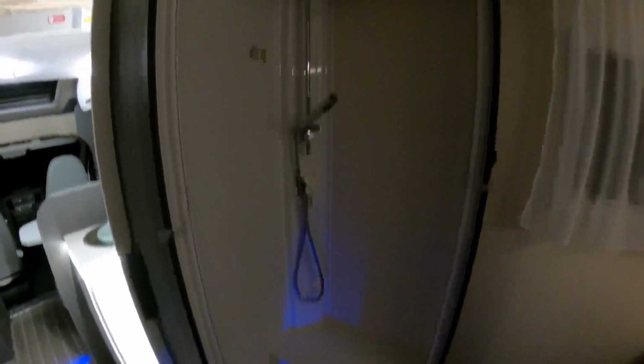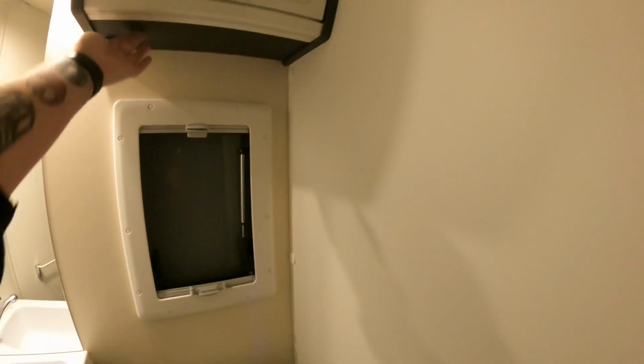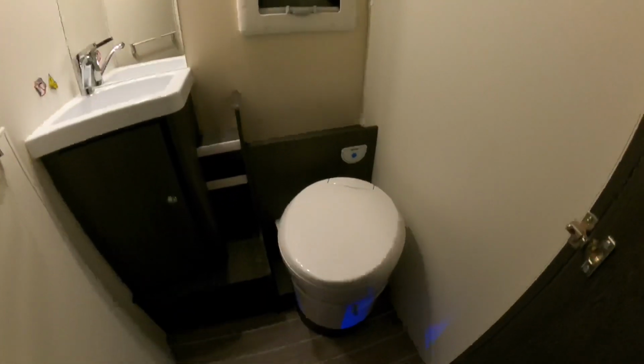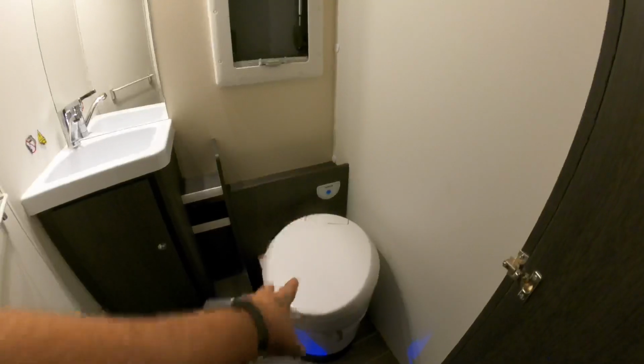Having a shower in here has been great. There's plenty of space in the shower, and then obviously the toilet as well. It's been really nice. Again, it's pitch black at the minute. The toilet's been nice. That's all clean and empty. You've got to make sure that the cassette is empty.